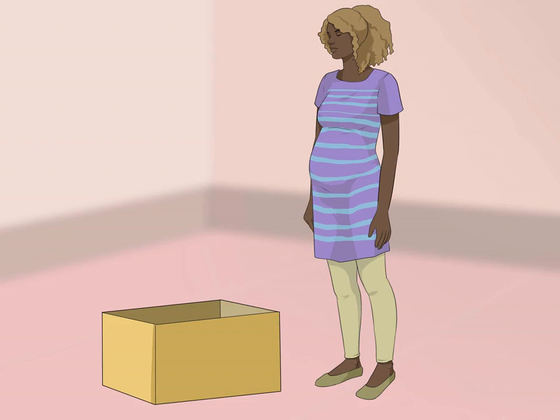Stand in front of the object. If you do decide to lift the object, position yourself as close as possible to it while standing. Space out your feet about a foot apart or a little more depending on the size of the object. Keep them parallel to one another. Make sure that your feet are stable and planted firmly.